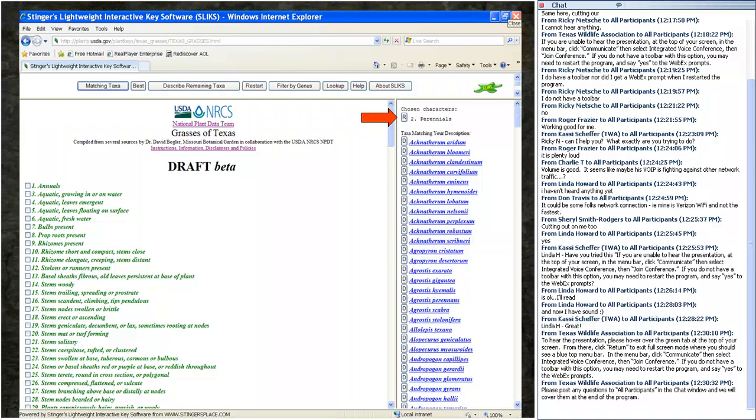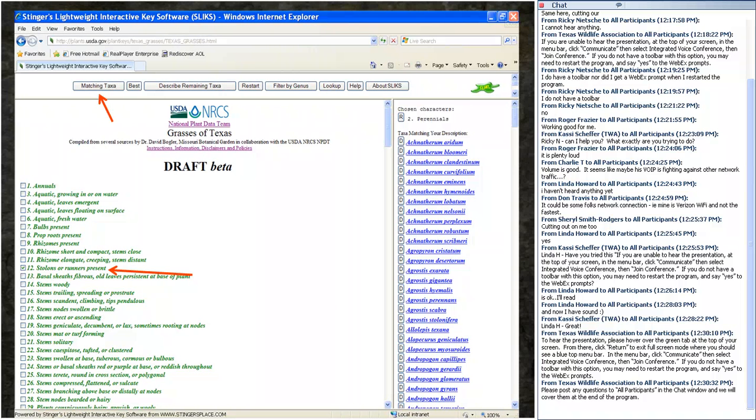Now let's go down and pick another fact about that plant that we know. All right, we can see it has stolons or runners. So you click that, hit the matching tab. You can click several of these at one time. But my fear is, if I'm trying to figure something out and I click 5 or 6 of these characters, how do I figure out which one is wrong? As long as I'm clicking them one at a time and I can see I'm making progress over here, at least I think I'm on the right track.